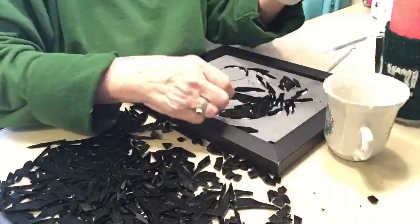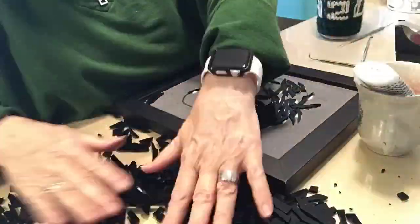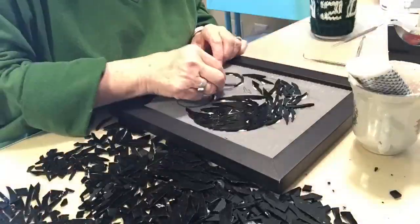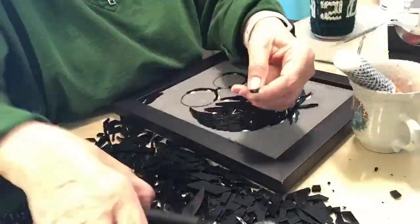Why do you use the white background? I'd want the black to show up, so it shows. Definitely for contrast. The contrast on it. Okay. Right. So yeah, I wanted it to be pretty much black and white.